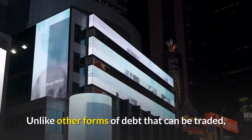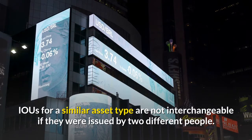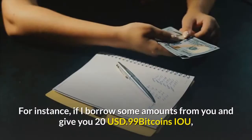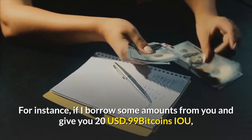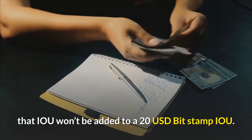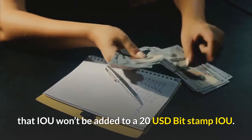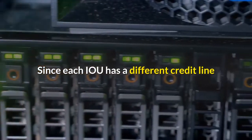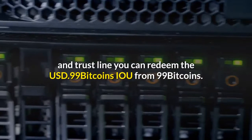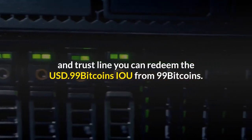Unlike other forms of debt that can be traded, IOUs for a similar asset type are not interchangeable if they were issued by two different people. For instance, if I borrow some amounts from you and give you a 20.99 United States cents Bitcoins IOU, that IOU won't be added to a 20 United States dollars Bitstamp IOU. Since each IOU has a different credit line and trust line, you can redeem the 99 United States cents Bitcoins IOU from 99 Bitcoins.